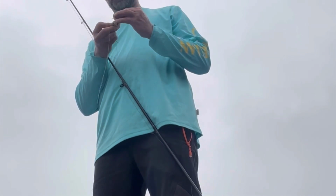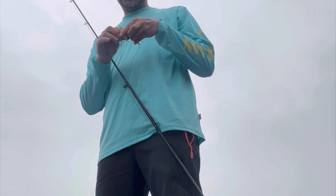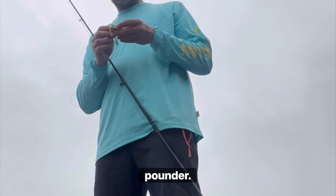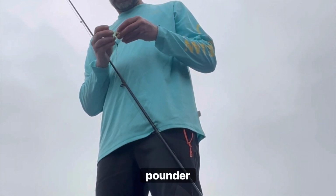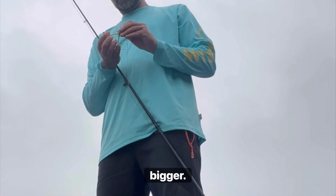I saw your 3-pounder that you just caught, so if that's caught a dink, called it a 3-pounder. We were sure it was a 3-pounder. Came up, it was a little half a pounder. I thought it was bigger.